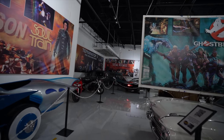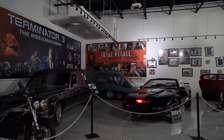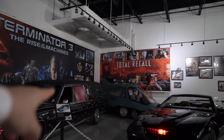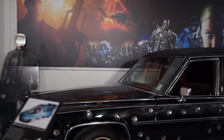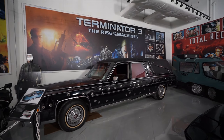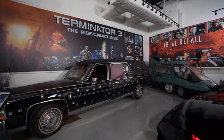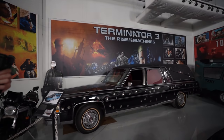And Total Recall. Oh my gosh. No, it's not the taxi from Total Recall. You're a Johnny Cab. Yes. By Robert Harris. You are kidding. Do you see this? And oh my gosh, Terminator 3. Is that a real screen? Is this the real one from the car? This is it. Can you believe that? All right, so we've got Knight Rider, we've got Johnny Cab, and we've got a Terminator 3.